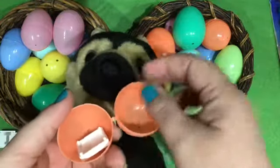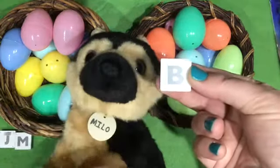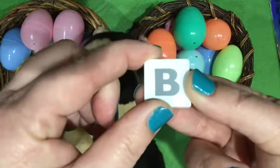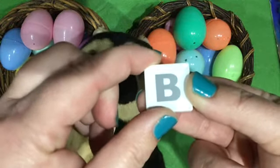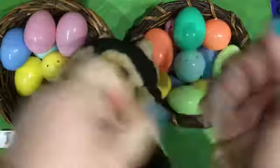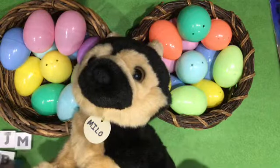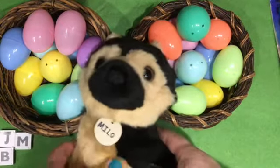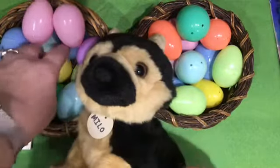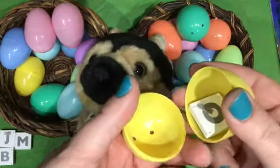All right. Ooh, what color do we got? Ooh, what's this letter? B, B, B. That's right. Remember, we make the B with a bat. Oh, I'm sorry, Milo. B, B, B. Okay. Ooh, yellow. Okay, Milo heard yellow. Let's see what's in this yellow egg.